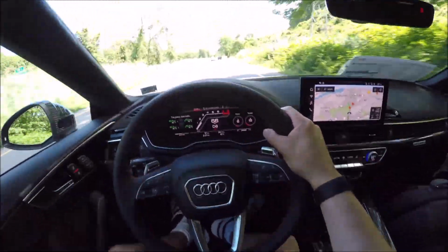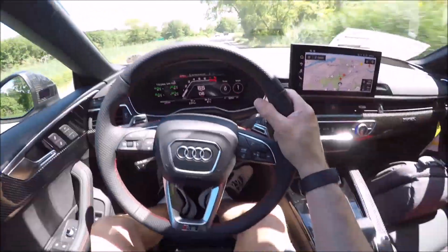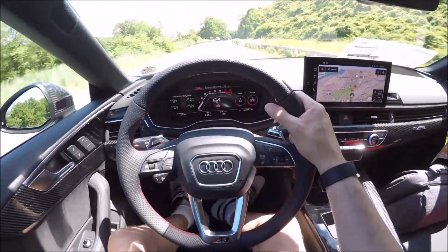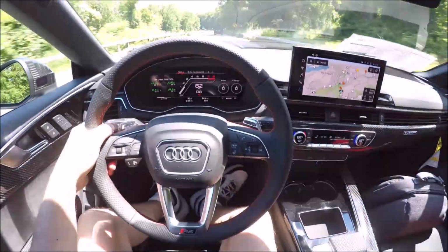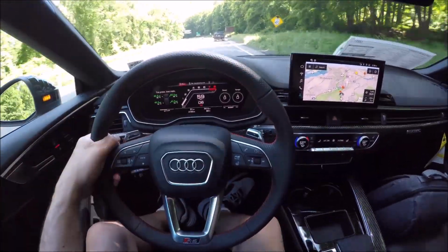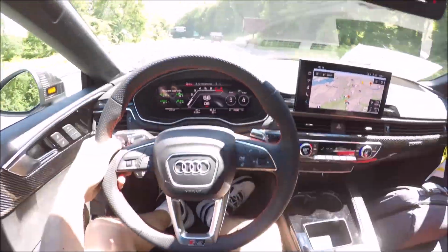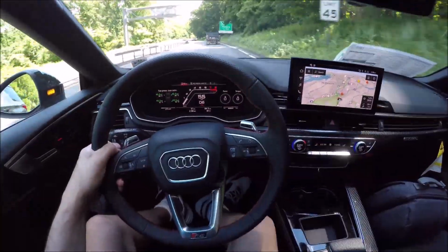Yeah, you don't have the sound, even with the sport exhaust, you'll never have the sound of that 4.2 liter V8, but it is a phenomenal car nonetheless. And it does well on these horrible, horrible New York roads. Now you can even get good gas mileage. I think the average is 21 miles to the gallon, which is great for a turbocharged 444 horsepower car. It hides its weight really well too.